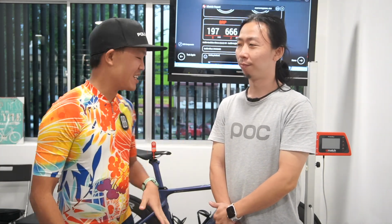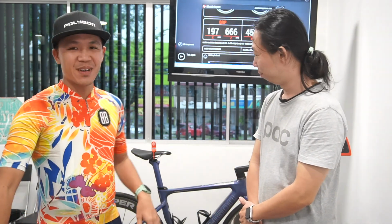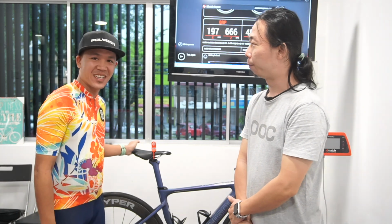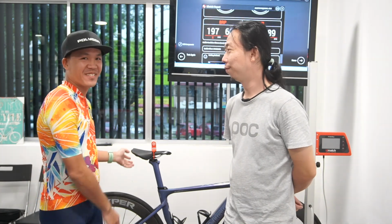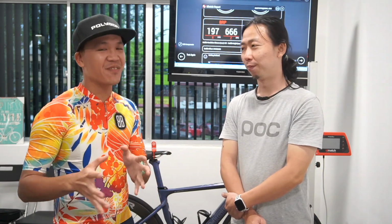So basically what Justin has done over here is precisely measure all my measurements, and then he already did his bike fit setup on this bike. But apparently my saddle over here is not backward enough. It's still lacking 3 cm. So basically I might have gotten a wrong size bike, but anyway it's good enough. So I can still try out the fitting first, then only we'll see how we proceed from there.